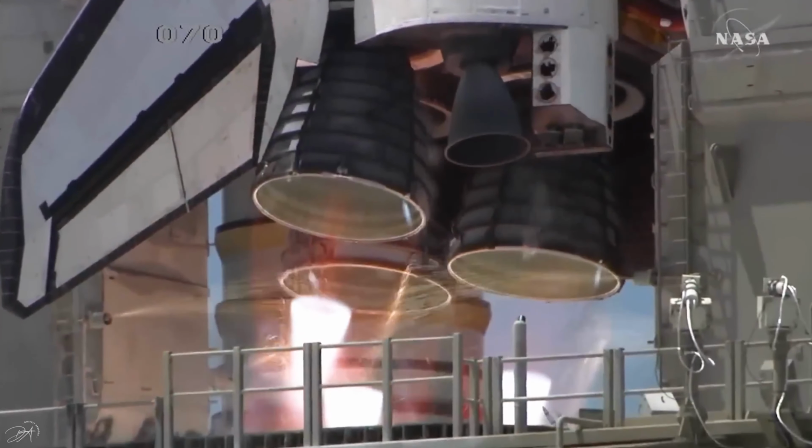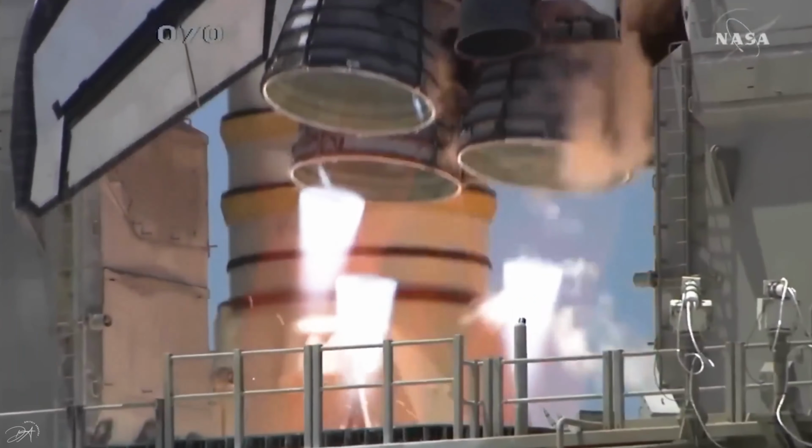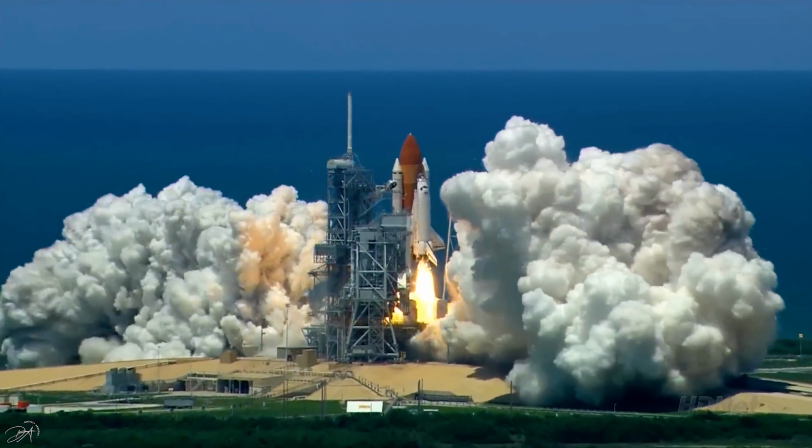Start, 2, 1, boost ignition, and liftoff of the space shuttle Discovery.